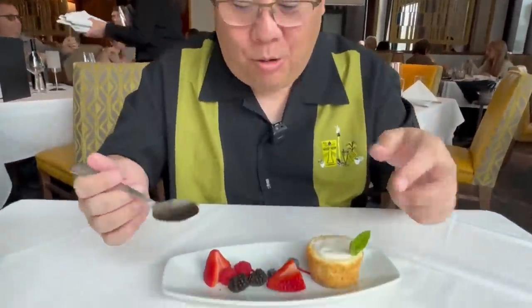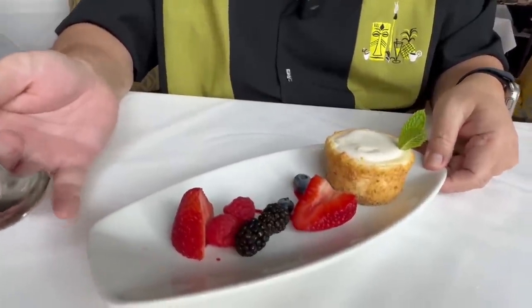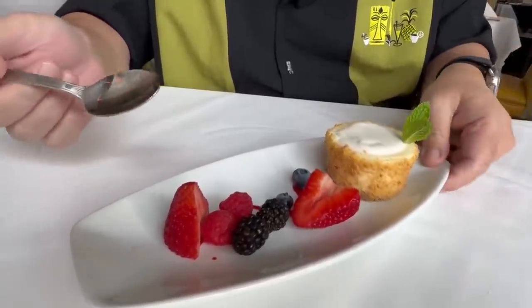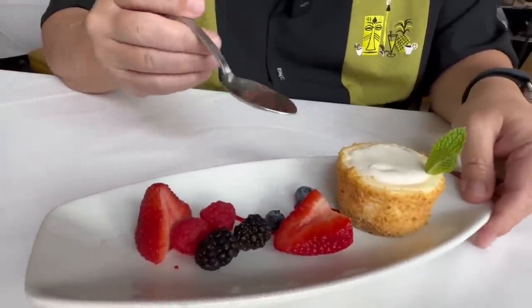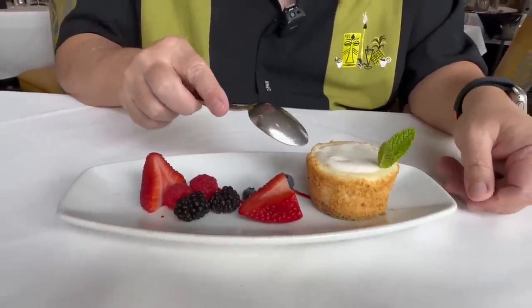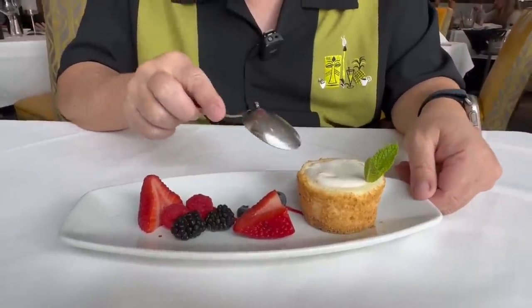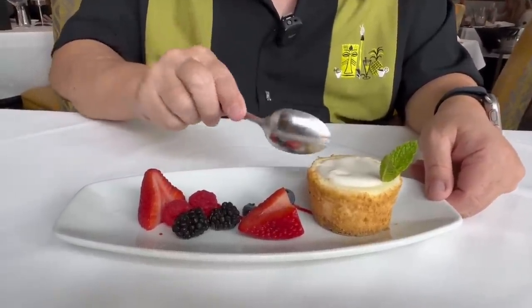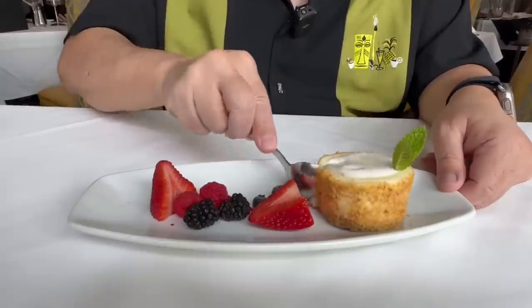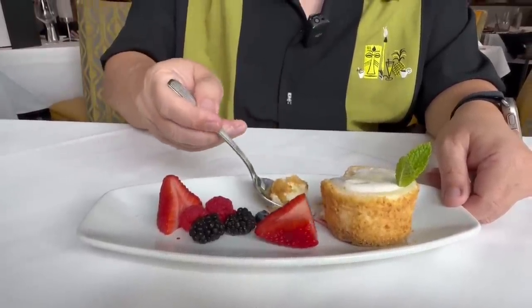When we saw on the menu that it's going to be a mini cheesecake, I was just expecting a small cheesecake, but this is kind of fancy. The way the presentation is with all the different fruits and, of course, the cheesecake. It looks really good. It almost looks like a vanilla bean type of cheesecake, the way that little vanilla is on top. But yeah, let's try it out. Looks really good. Here we go.